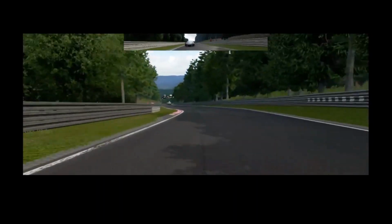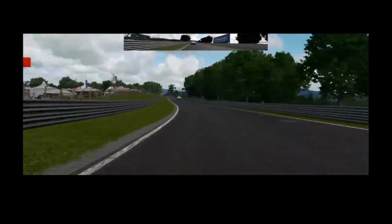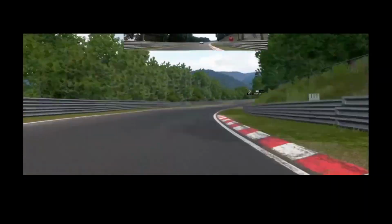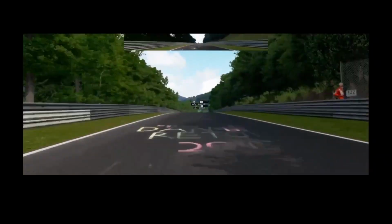So as we come down this downhill section, I'm just going to speed things up, and you see I actually have a really good run through this segment of the track, and we're just going to start to pull away slightly from the NSX behind.